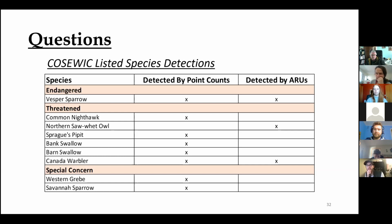Hey, Quinn, other Chris here. Is there any level of QA, QC going on with these ARUs? It records it, and it spits out what birds it thinks it is. At any point, does a human being re-listen to that audio and confirm what it's saying? Or is it a mature enough technology at this point that we trust it?